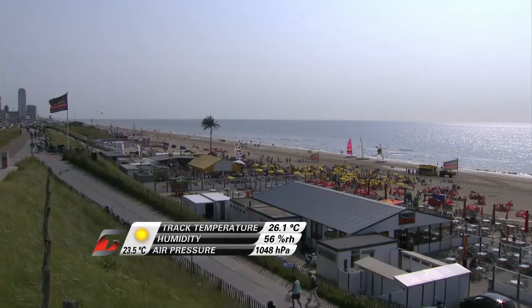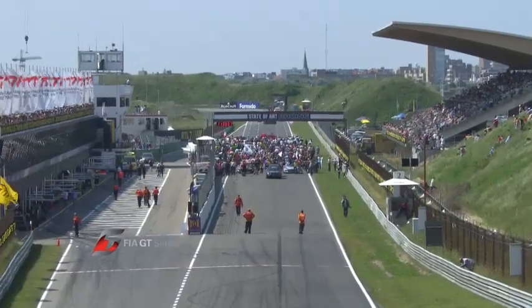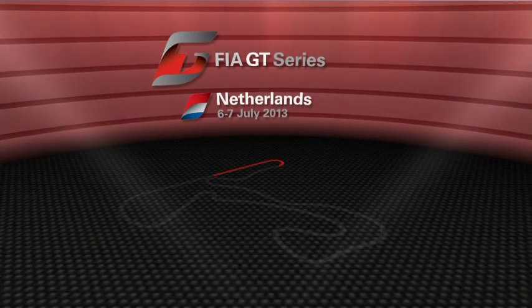As you can see, many people have headed to the beach, many people have headed to the racetrack, and it's really a fantastic atmosphere here at Zandvoort. And there you can see the very busy FIA GT grid getting ready to start the race.